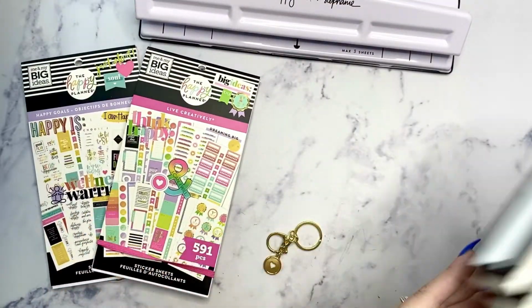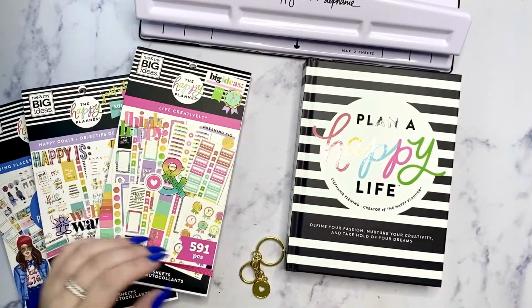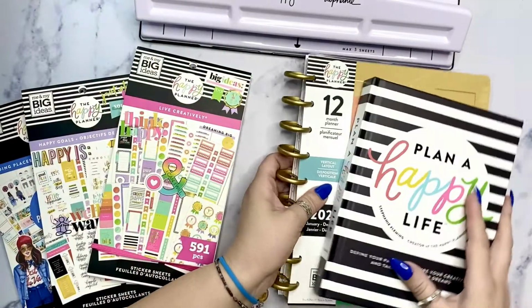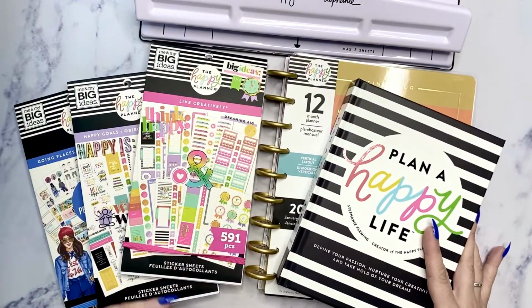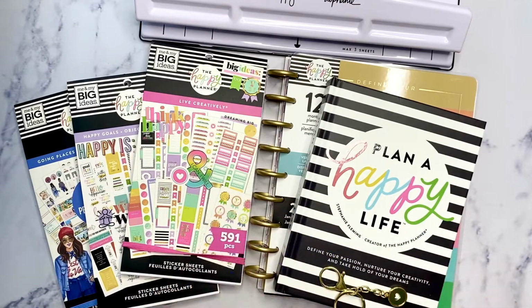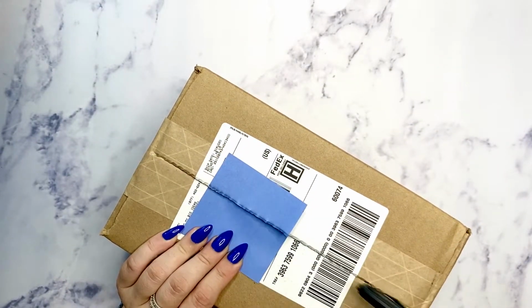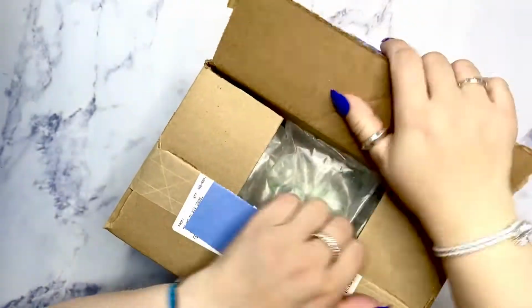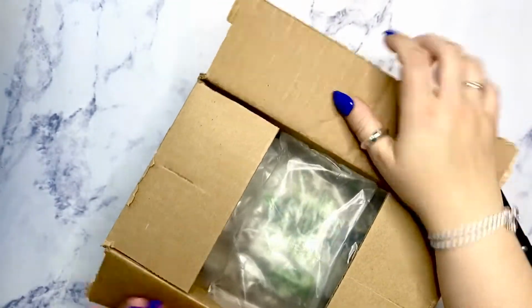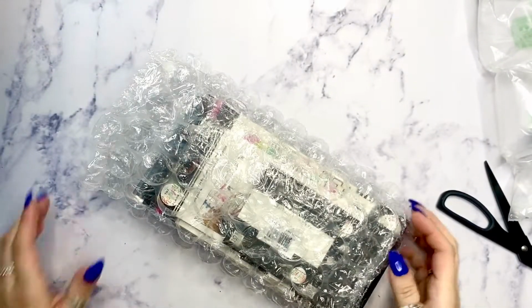So this is all I ended up getting. I think it's amazing and beautiful, and I'm very fortunate to be able to get that. So here it goes. And then I ordered some stickers from their sale, and those came in as well. So let me show you what those look like. I ended up getting some sticker sheets and some minis, so I'll show you.